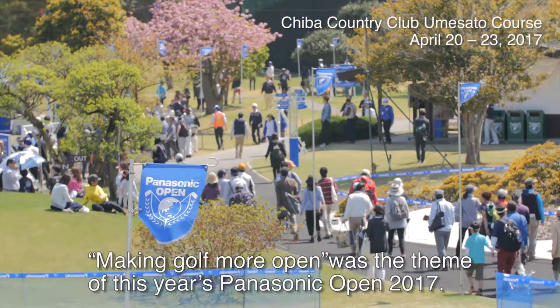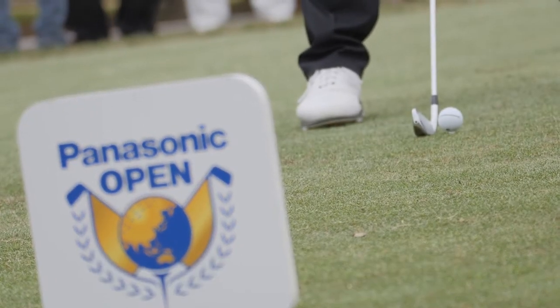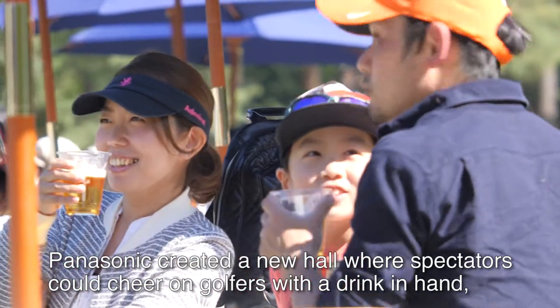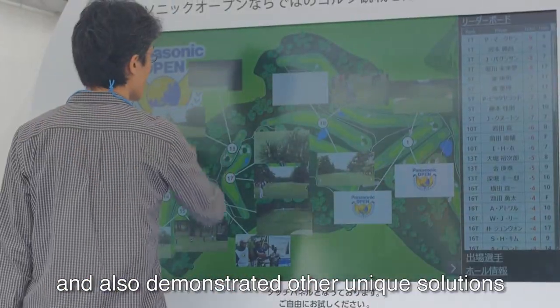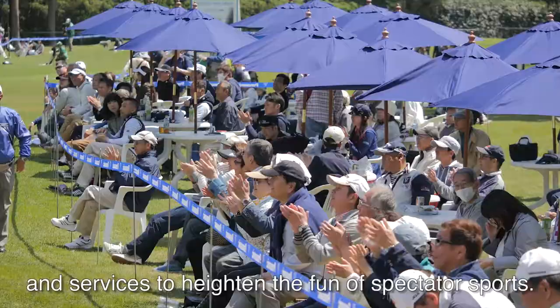Golf More Open was the theme of this year's Panasonic Open 2017. Panasonic created a new hole where spectators could cheer on golfers with a drink in hand, and also demonstrated other unique solutions and services to heighten the fun of spectators' holes.